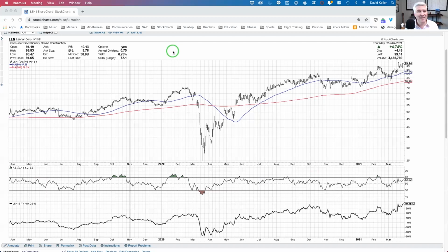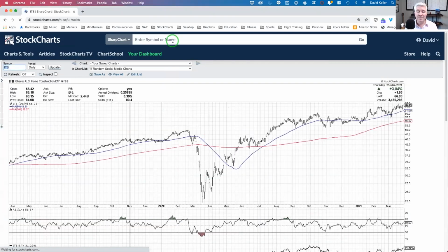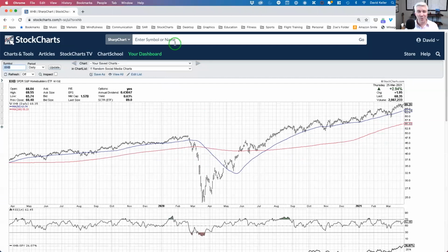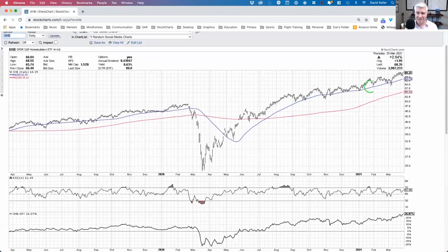So instead of buying an individual name, a lot of people will, as an alternative, buy a home builder ETF. There are two popular ones that a lot of people go to. Number one is ITB, which is the home construction ETF from iShares, and the other one is XHB, which is the S&P Home Builder ETF. Both of them are very similar, and if you look at either chart, you'll see that the price is in an uptrend. You can see that the relative strength line is improving.